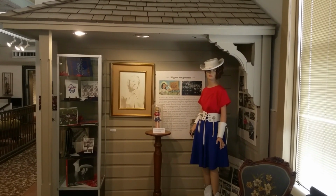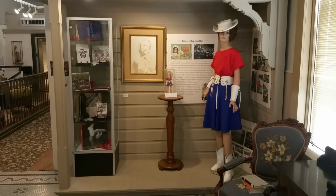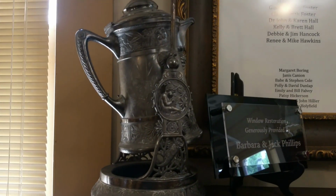Kilgore Rangerettes. That's a pretty cool looking teapot.